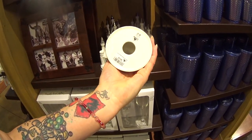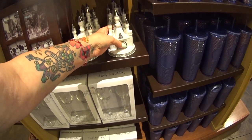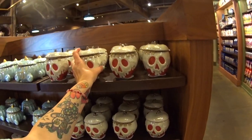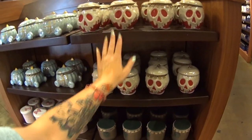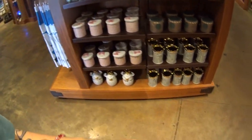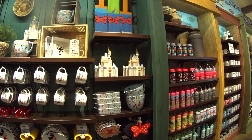That is a gorgeous figurine or cake topper. I think some people put these on their cakes before. $69.99. Matching candle for that mug we just looked at. $34.99, and these are the candles they have. We have seen these in other videos, but it's been a while, so let's update you since I'm here. Will you look at that?